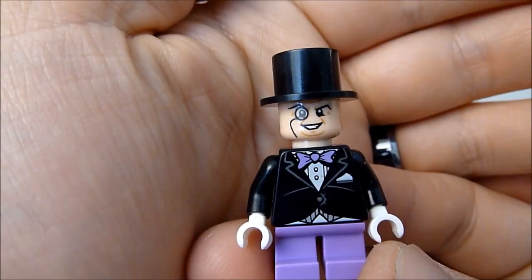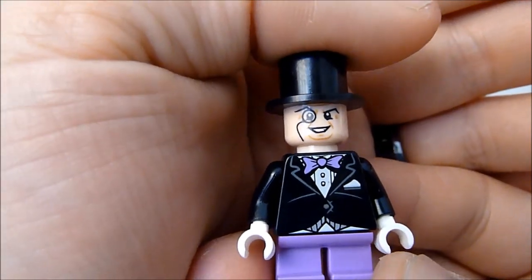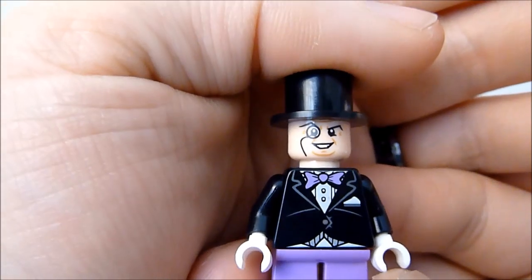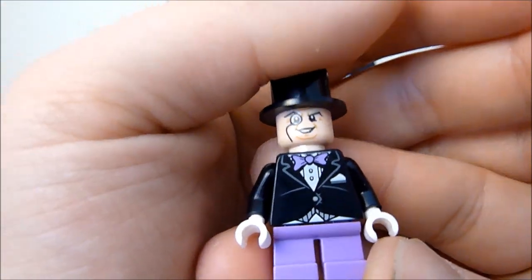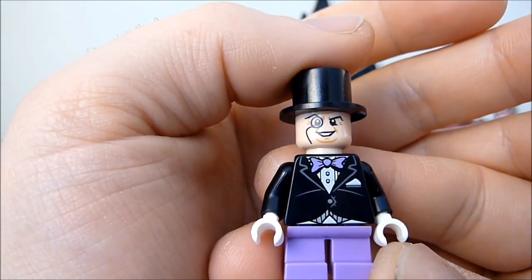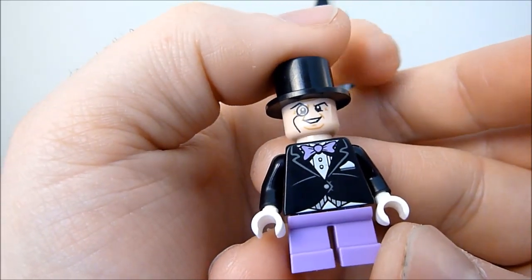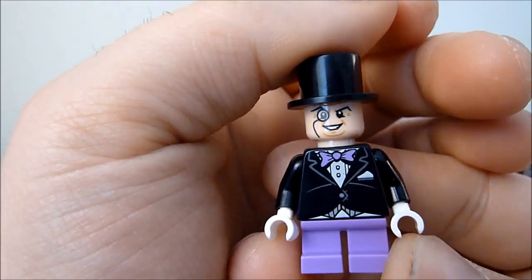Next up we have the Penguin, and I really do like this Penguin minifig. I love his face. I love the expression on it. I think it's super adorable. Not scary, but super adorable. I love the new torso print. I like the new lighter purple for the legs. The older Penguin just had like dark purple. It looked almost blue on the legs.